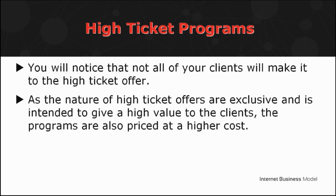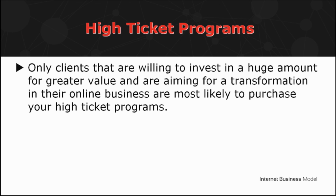You'll notice not all of your clients will make it to the high-ticket offer, as the nature of high-ticket offers is exclusive, and they are intended for high-value clients. Therefore, programs are also priced at a higher cost. Only clients who are willing to invest a huge amount for greater value and are aiming for a transformation in their business are most likely to purchase your high-ticket programs. In the next chapter, we go through a step-by-step guide to execute your very own high-ticket offer.